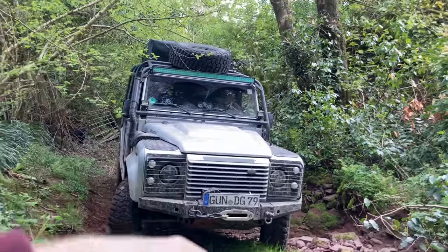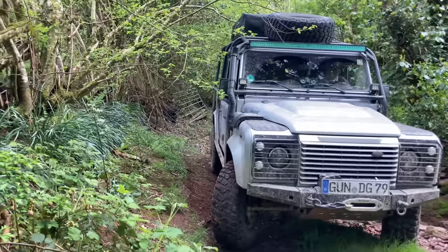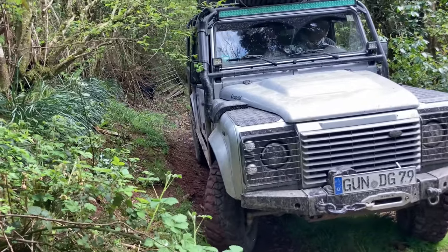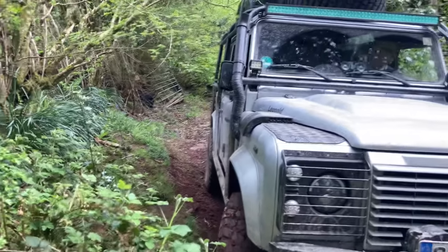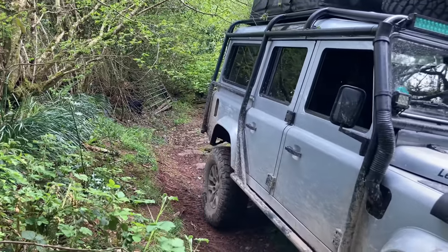At least he's on the right side to see down that gap. I was thinking that. Well done there, Dan. Good drive there, mate.